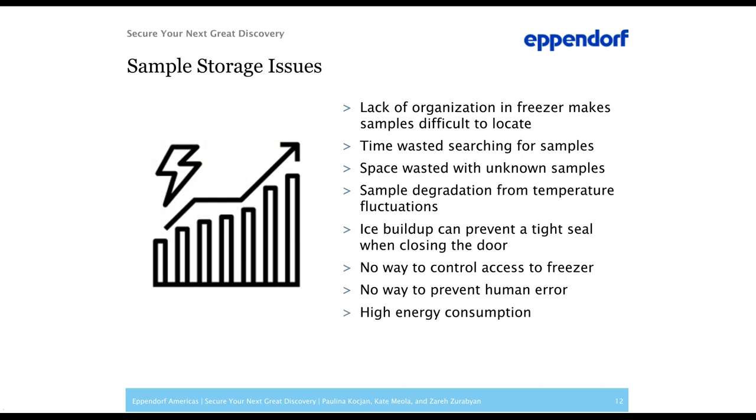Another big issue with sample storage is energy consumption. Older ULT freezers are inefficient and can consume huge amounts of energy, affecting both your budget and the planet. Older model ULTs can actually use as much energy in a day as an entire household. And the classic cooling liquids they use, including chlorofluorocarbons and hydrofluorocarbons, have been proven to be potent greenhouse gases.